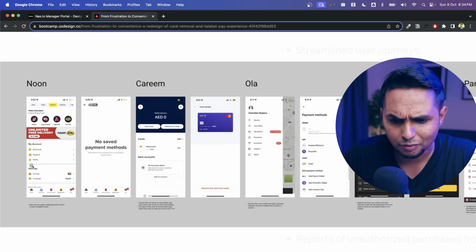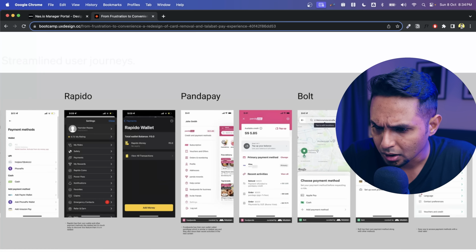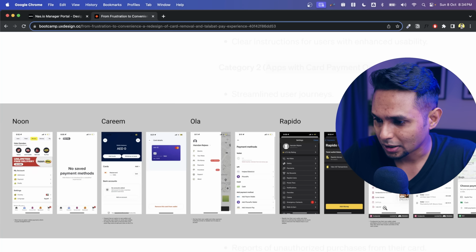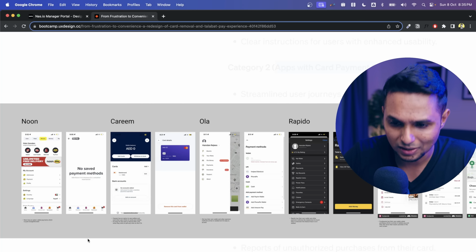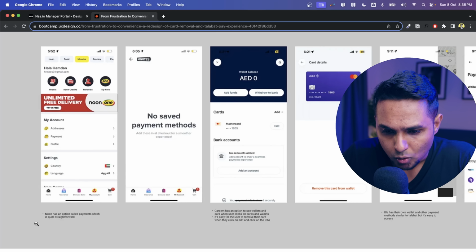So I'm going to just see what you have done for Noon, Careem. And is there any other Arabic app out here? Oh, not really. Okay, Panda Pay. Panda, by the way, belongs to the same company, so I assume Foodpanda and Talabat will have many common things between them. Let's have a look. An option called payments, which is quite straightforward.